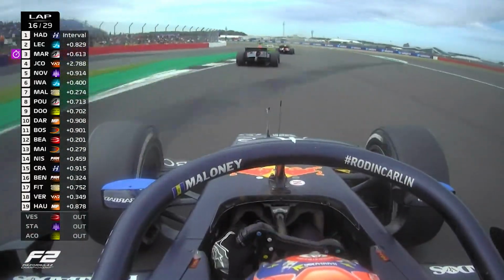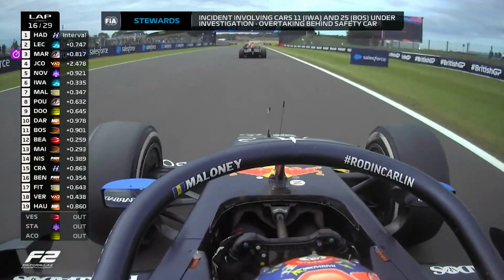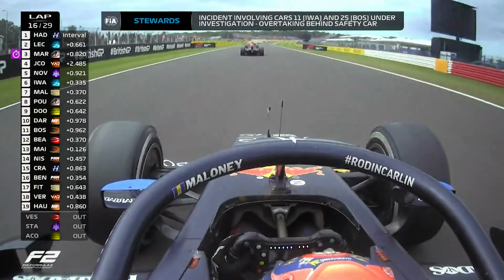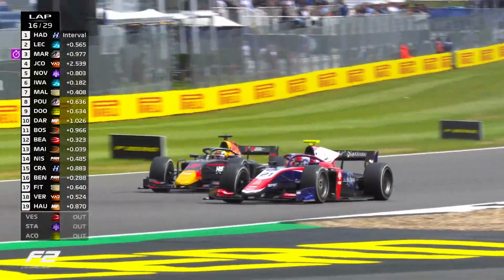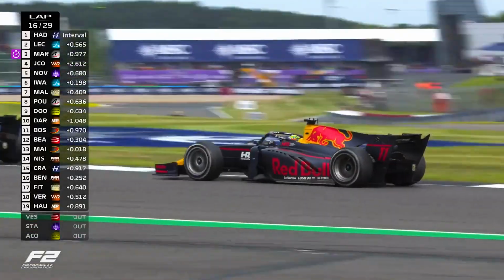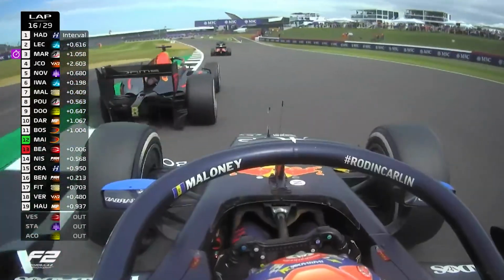They're going to be getting frustrated because Novalak, one of those drivers that started on the hard tyre. Iwasa has made his stop. Iwasa now under investigation for good measure. Overtaking under the safety car, shows the move to the inside. He's got the grip, but only a little bit more than Novalak on not that much younger hard tyres.